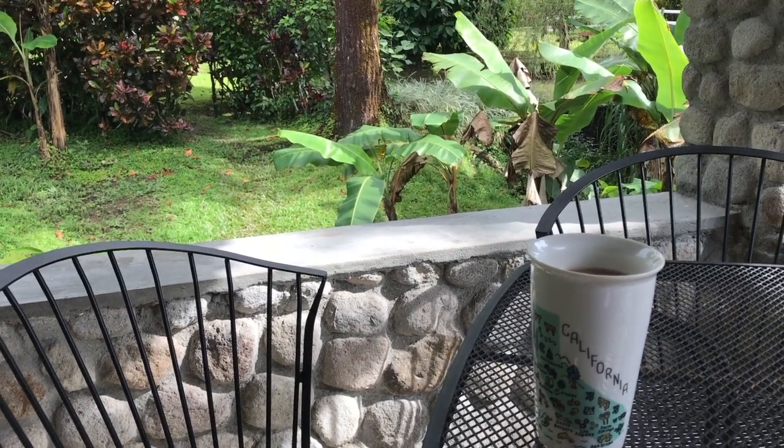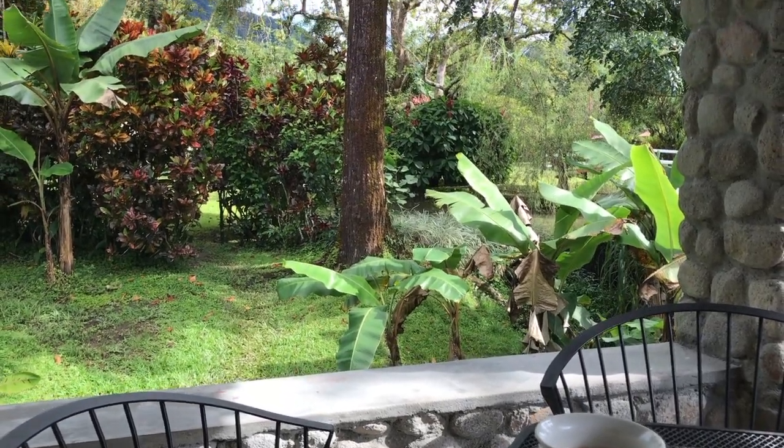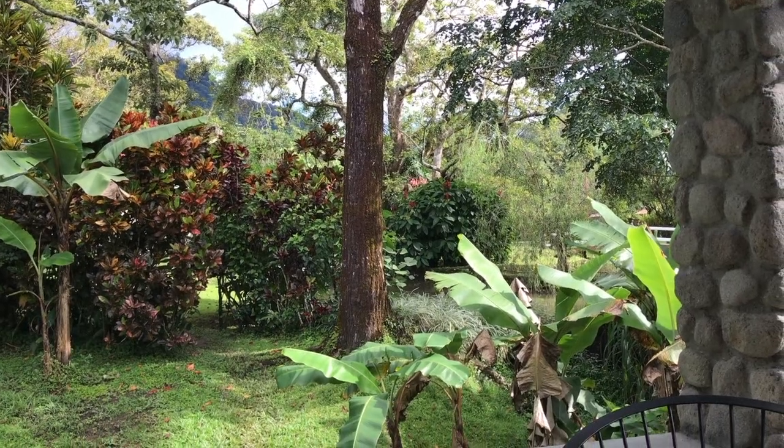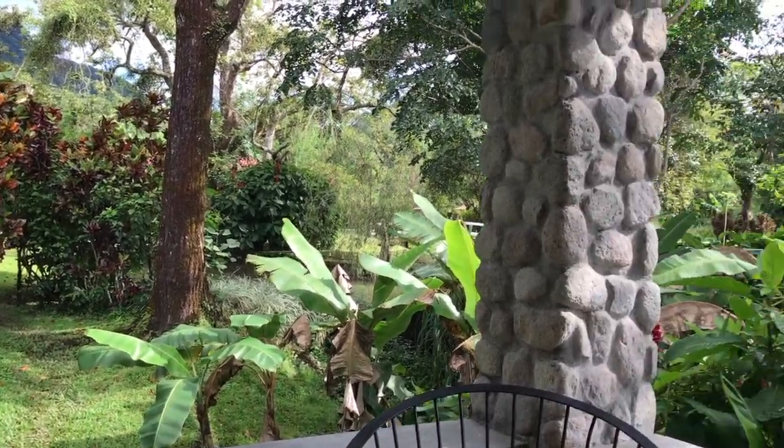This is my morning tea and my new morning view. I slept great. Gonna be unpacking today.